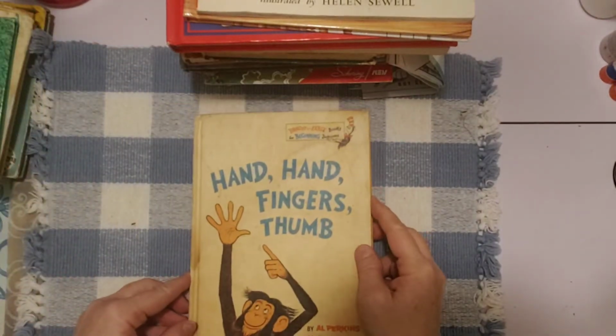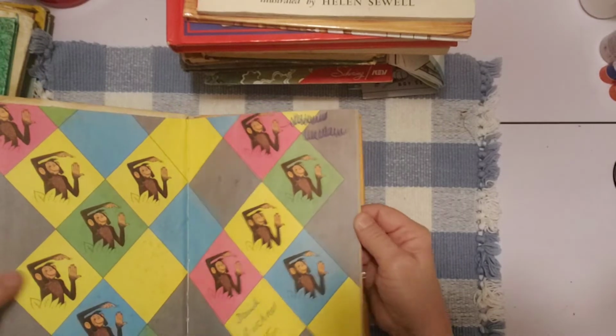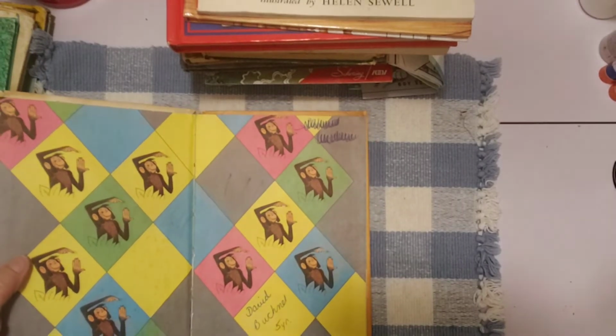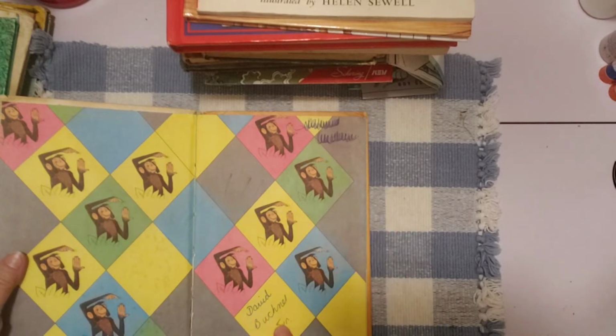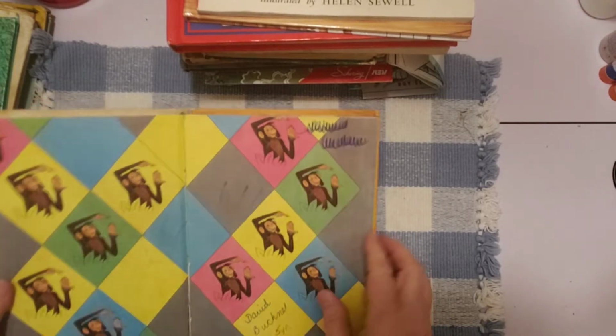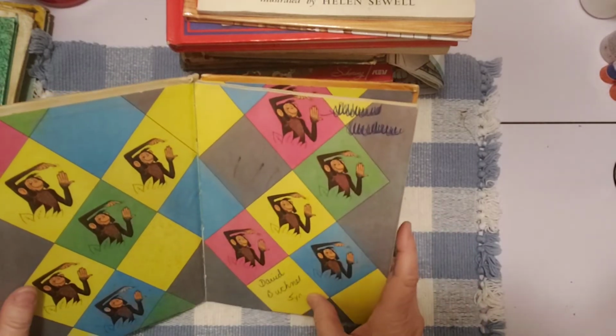Here's an old one that I think, was this given to us by someone? Oh, this was my youngest brother's. His name is in here. He's got his name here, and it says 5 years. So someone wrote his name in here in cursive and says 5 years.